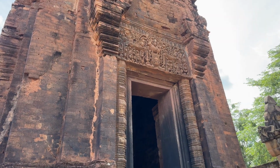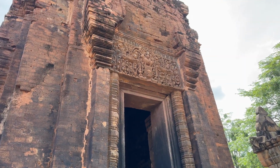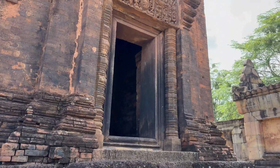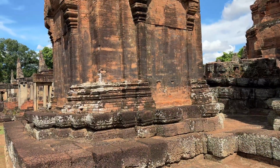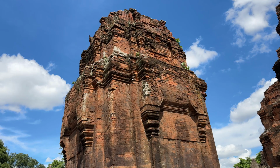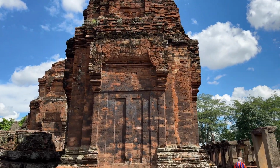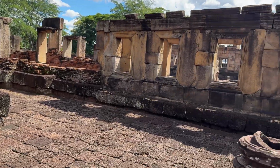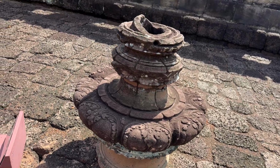He's riding the bull. That's like Indra on the bull, and it has the kala, or the Thai version of the rahu. Oh, that's really cool. Now this is the back side of this. So you can see the lotus bud pattern. Same here. These are the faux entrances that are on the other cardinal directions that are not towards the east. And then this is the lotus flower that would have been at the top of one of these.